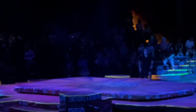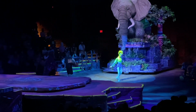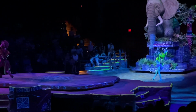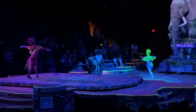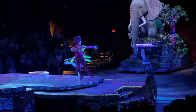Just a really strong ending there to Be Prepared, that musical piece. You see the maintenance person running on stage to grab that piece. The waterfall happens beneath the elephant, and it's almost like the elephant is somewhat host of that. In fact, oftentimes the dancers will pay homage or salute to the elephant as they come out, because they come out from that direction.